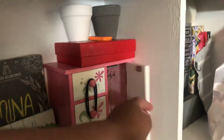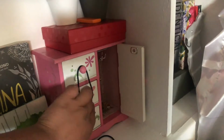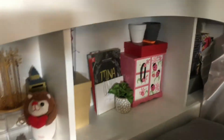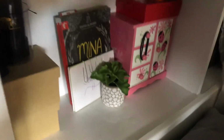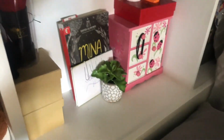Alright, next up we have my little jewelry set, which I'm going to open for all of you to see. I have this jewelry set from back when I was little, so it's been a little while since I've had it. Next up we have this little succulent again. I decorate a lot of my room with plants and leaves and succulents and all that. It's part of my little bit of room aesthetic.